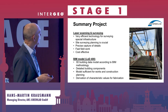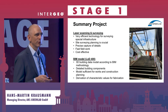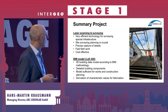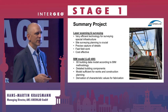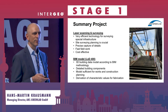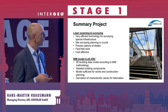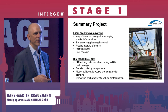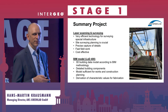Right, so for the summary of the project, it was a very efficient technology for surveying that we used there. For the special infrastructure, the planning for the survey site is crucial, especially within historical buildings like that. We managed to capture the details very precisely. It was fast field work that could be done with the laser scanning, faster than we first approximated. So it was rather cost effective. And the gained model is modeled according to the BIM methodology. And we derived detailed building information. So the model that we created is sufficient for the works and the constructions that are ahead of the project for the reactivation of this track, and we could get all the characteristic features from the data that we needed.